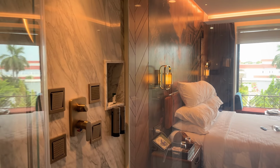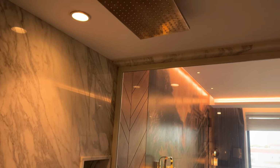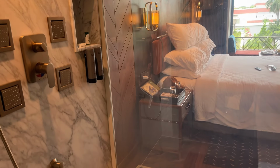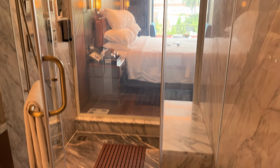Next we have shower. The showers in this room, this was a beautiful experience. We have this raindrop option shower, and also we have wall shower. So this was beautiful. Let me just switch on the showers and I'll show you how beautiful this is.